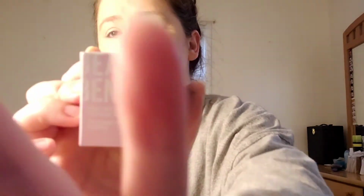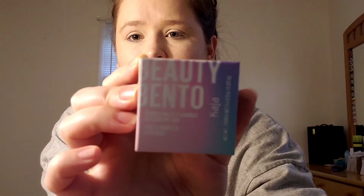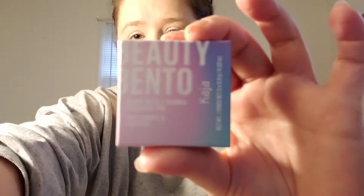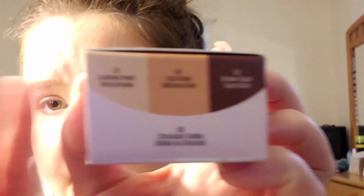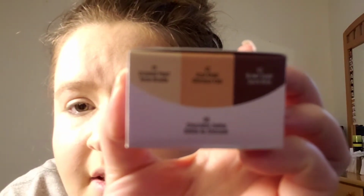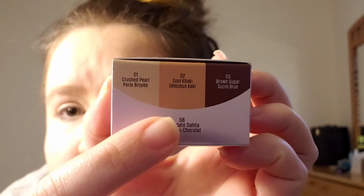And then I ordered a Sephora purchase, and I bought the, I don't know if it's Kaha or Kaja, eyeshadow trios. Here's the box it comes in. I got the chocolate, Lila, whatever. They each come with 3 shades, and the shades in this one are Crushed Pearl, Cool Khaki, and Brown Sugar.